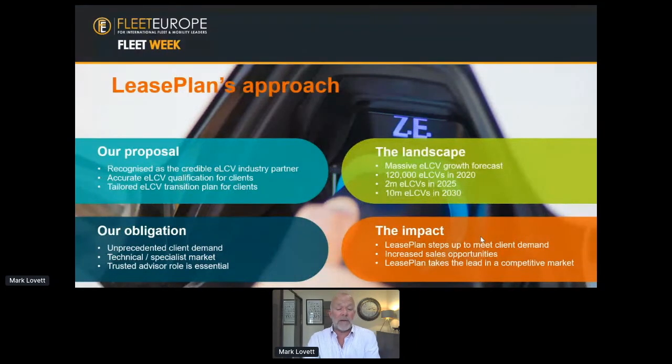At LeasePlan, we have an approach that facilitates that transition to eLCV for our clients. We believe that we have all the right credentials to accurately tailor an eLCV transition plan for fleet operators. I've set out today the landscape for transition, and we're obliged to advise our clients on the right route to take.